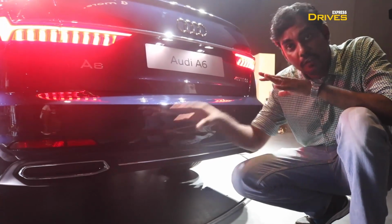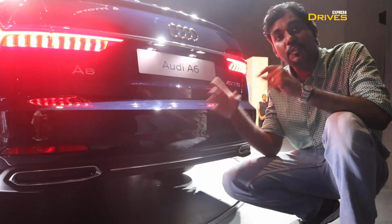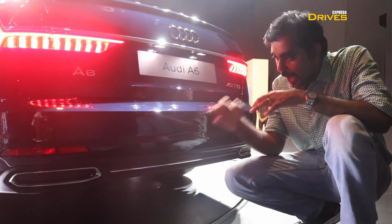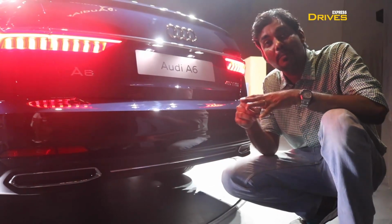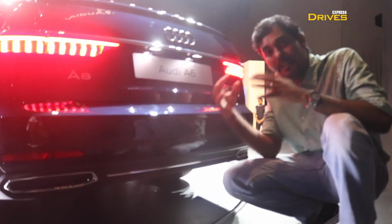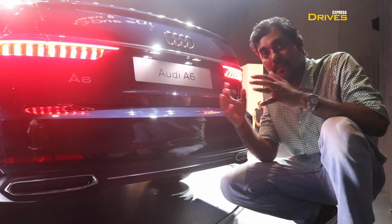These are 4 diffusers here. These are not the actual bit. These are design elements which have been created for the new A6, and they create an aura for sure. You won't notice the tailpipe again because most of the BS6 vehicles that are available in this segment, you won't find them having a tailpipe jutting out for that matter.